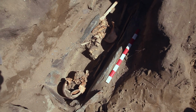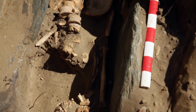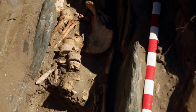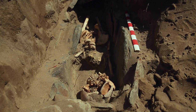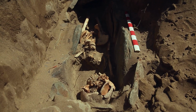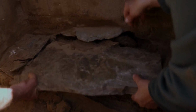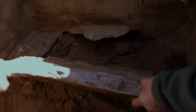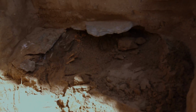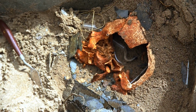And what they'll have done is they'll have cut the grave and then lined the perimeter of the grave with these stone slabs. They'll have then deposited the body and capped it with a series of fairly large flat stone slabs known as lintels.